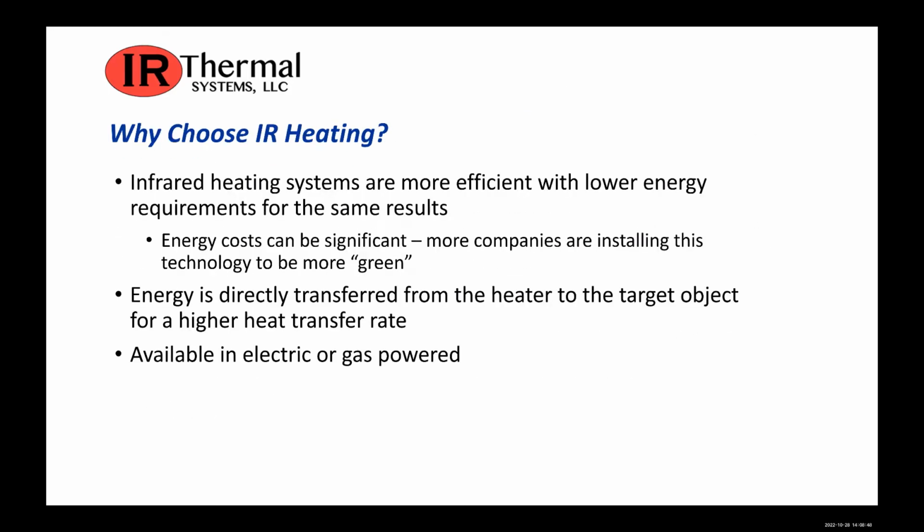So why should you choose infrared heating? In general, these are some general statements. Infrared heating systems are more efficient with lower energy requirements for the same results. So energy costs can be significant. More companies are installing this technology to be more green, especially today as energy costs continue to rise and we see some of the challenges in other countries.